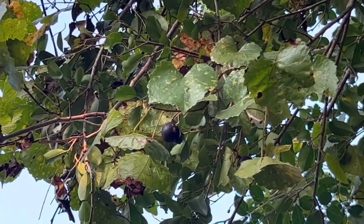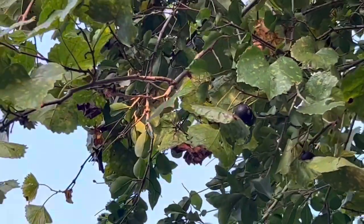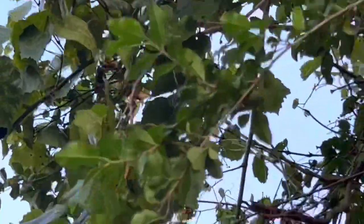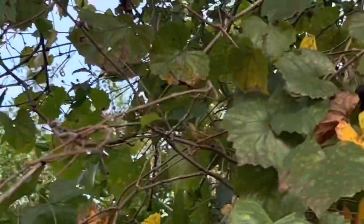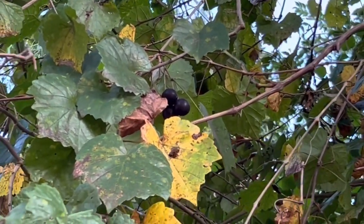So generally these look greenish. The initial stage is very green, and then they turn red, and then they finally turn black. So now these plants are pretty ripe here. These wild grapes are pretty ripe now, and many wild animals and birds also live here.